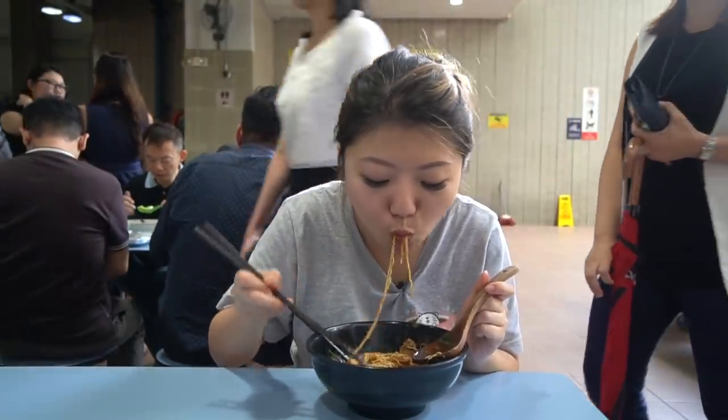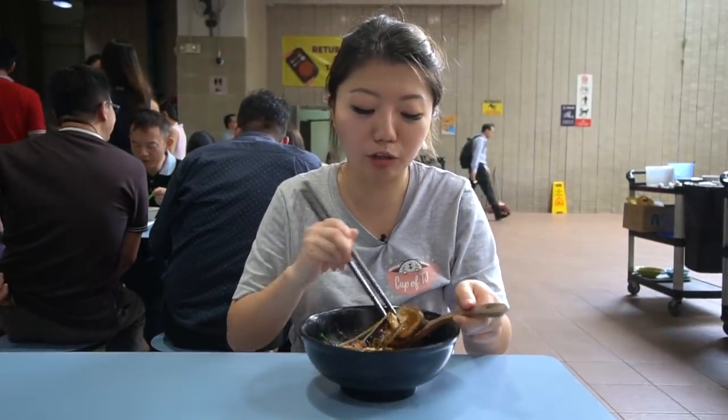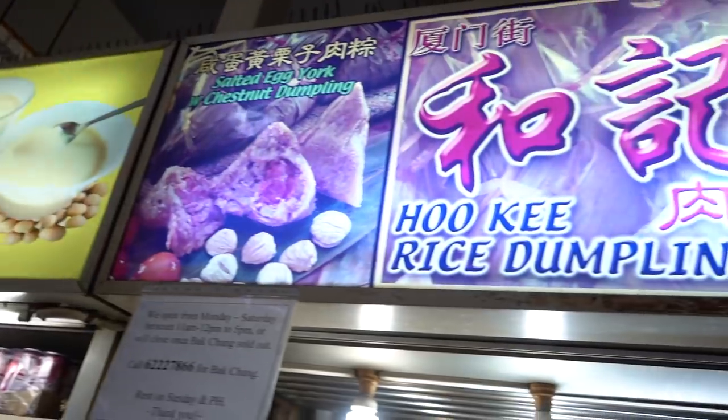Mmm, that is really good. I am shocked this is at just a Hawker Center. This is delicious. Everyone who works around this Hawker Center, you guys are so lucky. There's such good food here.